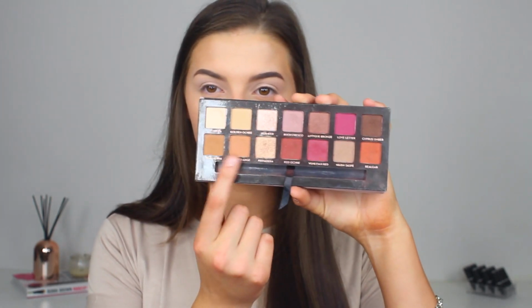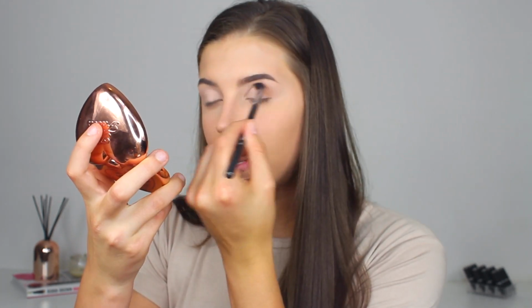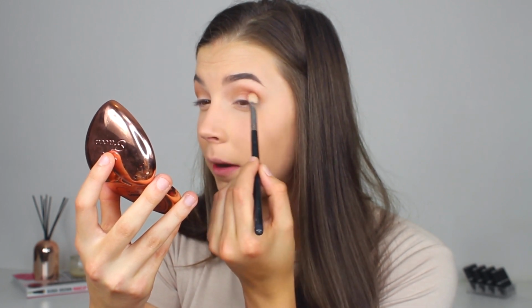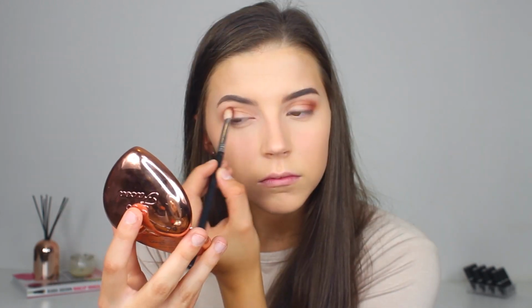I'm just going to be taking my Sigma Tapered Blending E45 brush and I'm going to dip that one into the shade Burnt Orange first, which is this one down the bottom here, and I'm going to use this as my transition shade. I'm just going to deepen up that crease a little bit and start with some more colour. So I'm going to go in with the shade Red Ochre. Pack this one onto my outer corner and then I'm going to blend it in about 3/4 of the way.